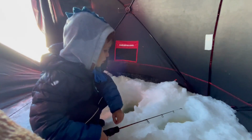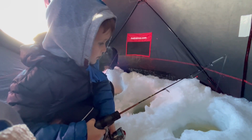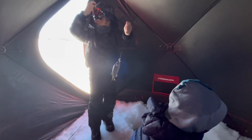Yeah. So you just put it down right by the bottom. Jig it. Right by the bottom? Yeah. Okay. Reel it. Nice, Matthew. Careful. Don't break it on the snow. Good job. Oh! Good one. Look at mine. Got another perch. Good one.